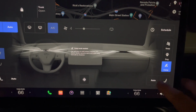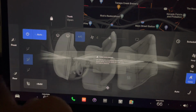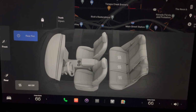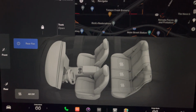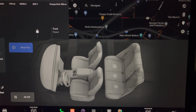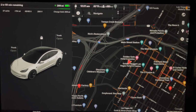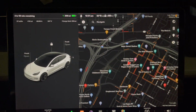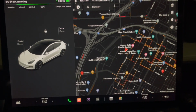Also down here, you can control your heated seats, which is great. You can also toggle to the rear and get the rear fan on or off. Credit where credit's due, because I have some choice things to say about this car, but the heated seats are great, like really good. And also the rear fan is pretty powerful. It just comes out of the center vents in the rear here, but man, it blows. It's good. So I appreciate that with my kids back there. I want to keep them cool.